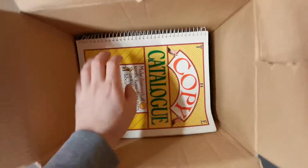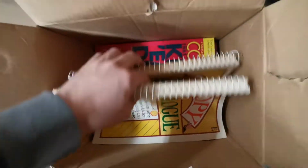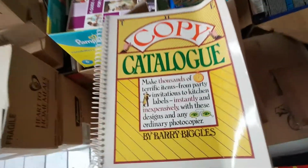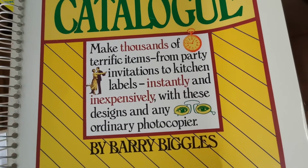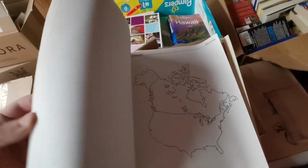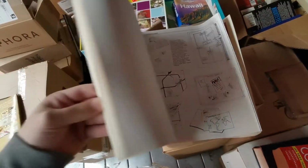And going through that same box, I did find 2 copies of this book called Copy Catalog, and ironically they both have the same rings I've been talking about, the plastic combs. The book says, make thousands of terrific items from party invitations to kitchen labels instantly and inexpensively. And this is a book essentially used before the internet, I would assume, where people had to find logos and designs of things that they needed to put on paper.